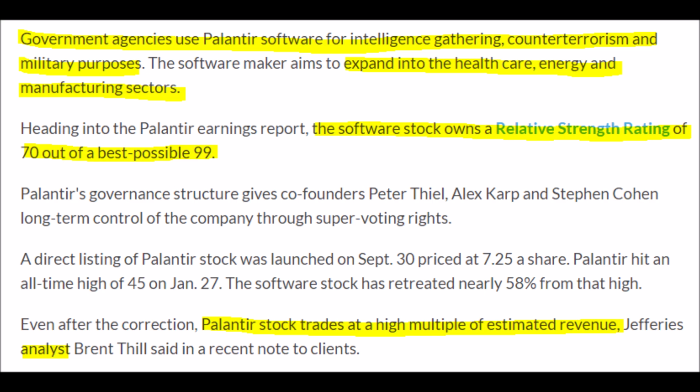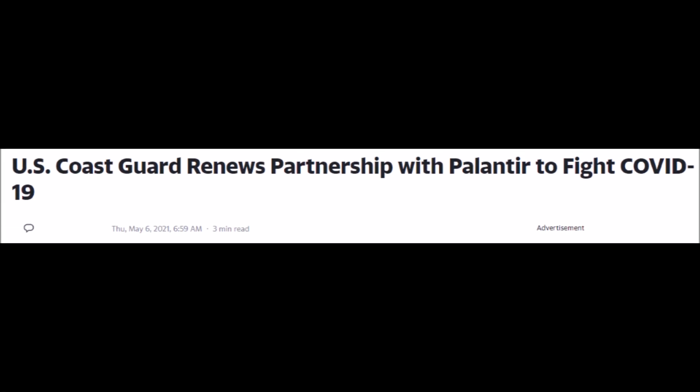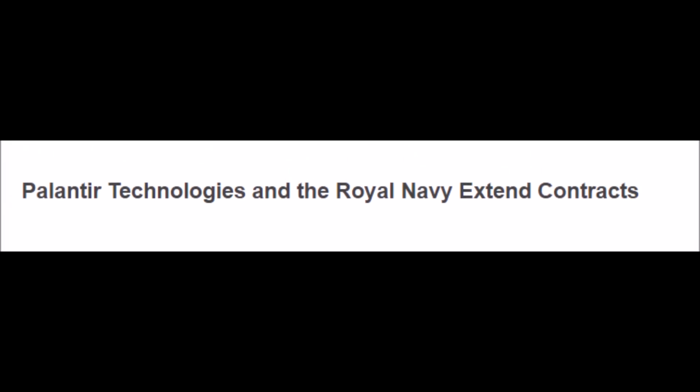Basically, from this statistic, Palantir stock or PLTR stock is in the top half of best stocks according to their 52-week price strength. And this is set to increase as Palantir lands new contracts and also extends existing contracts like they have done with the US Coast Guard and the Royal Navy.